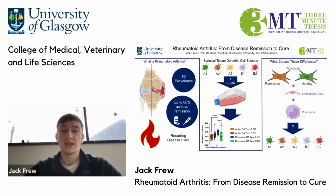And in terms of its pathology, if you have a look at the image in the top left-hand side here, we compare a healthy joint to a rheumatoid arthritis joint, where you can see increased redness and swelling alongside these targeted immune cells, which are reactive against their own proteins in the joint and drive lots of self-destruction and bone damage.